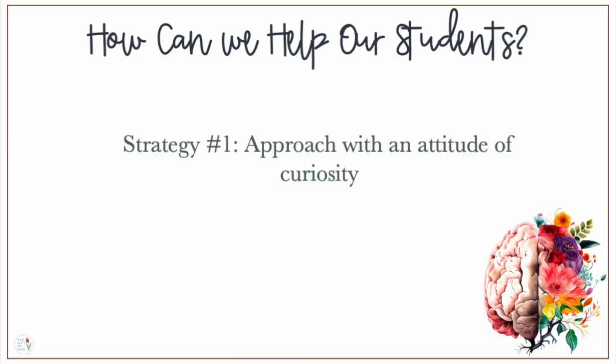So let's start with strategy number one, and that is to approach with an attitude of curiosity. As educators, we don't want to just assume and say, we're going to do this, we're going to try this, you do this, Johnny. We want to instead approach with an attitude of curiosity. We want to ask questions.